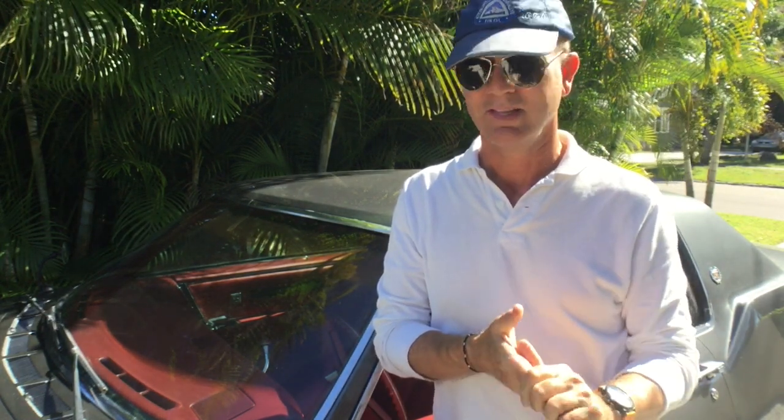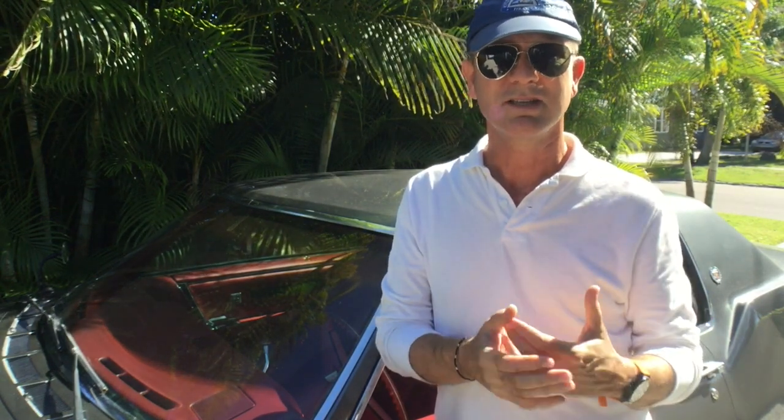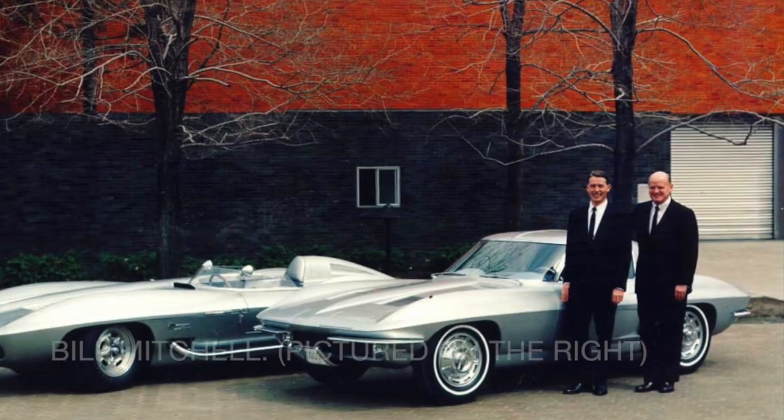There was nothing like that on the road in 1967, and even today there really isn't anything like it at this moment. So it's a unique design, it's very special, and it kind of captures one of the styling trends of the day. It was a Bill Mitchell design.